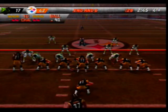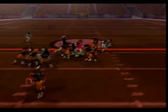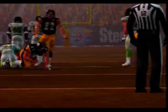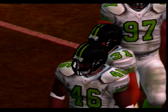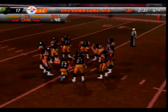The backs are lined up in an I. On the call, runs over the back. Buchanan is there for the tackle at the 45. Keeping it on the ground, they chose to run the same exact play, not even a shift in their formation.